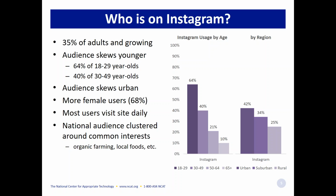Another thing about Instagram is you do tend to reach a more national audience as opposed to Facebook, where you're reaching a very local audience. On Instagram, you tend to develop a following that's not necessarily in your specific geographic location. And you tend to develop audiences clustered around common interests. So people might find you if they're looking for Instagram accounts of organic farms, local foods, grass-fed beef, etc. So this is something to be aware of on Instagram. Even though you might have, say, 1,000 followers, those 1,000 followers might not be in your specific market area. They might be scattered across the U.S. So that is something to keep in mind.